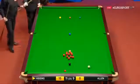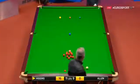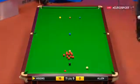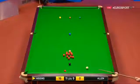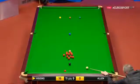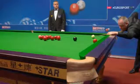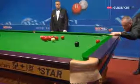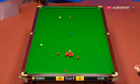Oh, he's hit that just a little bit too hard. And this is tough now. He'll be trying to go into the reds from the black, but the black is tough. He's got it though. But I don't think he's on a red.